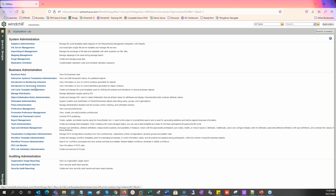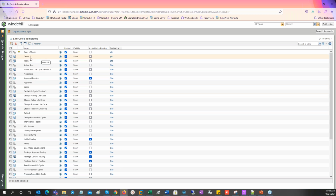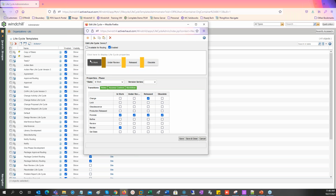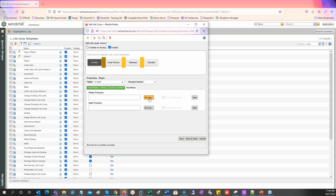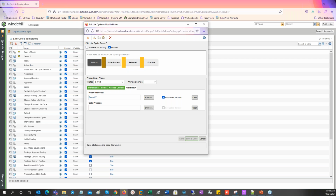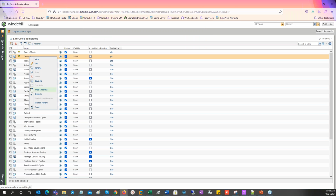To do that, I'll go back to the business administrations, the lifecycle template administrator. I've already created a demo lifecycle in here, and I'm going to edit it and then link that workflow that we've created to it. So our workflow process has got these stages or states: in work, under review, release, and obsolete. So in the beginning of the life cycle, I'm going to go and link that workflow that we've created, a demo workflow, and simply save this and check it in.